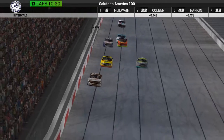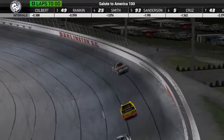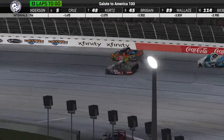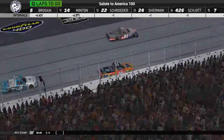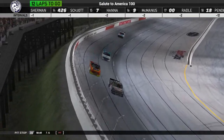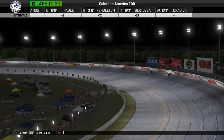Ryan Sanderson and Andy Smith are now going to be battling for that 4th position, as Jonah Colbert and Scott Rankin are now in 2nd and 3rd. And now Ryan Sanderson hangs a hard right under Eddie Smith. So those two on brand new tires are really battling between each other, and they're going to have to get it sorted out if they're going to get up front. And that's what Cody wants to see, because while they're racing each other, they're not really gaining on him.